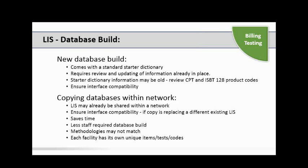Copying databases within the network. The LIS is already shared within a network, so it saves time. And there's less staff required to perform database build and updates. Methodologies may not match, so review and update is needed. Each facility needs its own unique items, tests, and codes. Review and build as necessary for the site. Do not assume that since this is a copy of an existing working database that things are working.